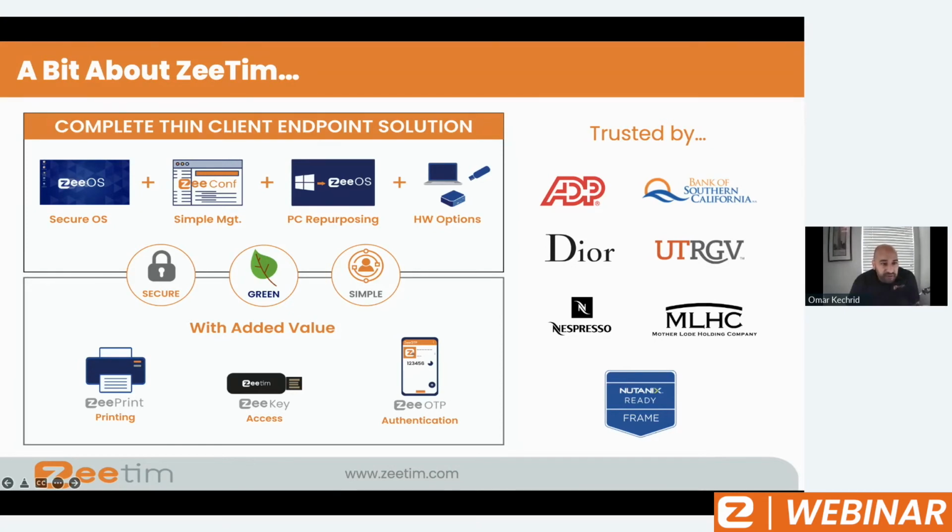So at the top here, you'll see we have a secure operating system called ZOS. It's a Linux-based operating system. We have a management tool, so you can have thousands of endpoints anywhere in the world and manage them right from our zconf management tool. And if you don't want to buy hardware, you can repurpose any kind of x86 device, which is something that we highly recommend.